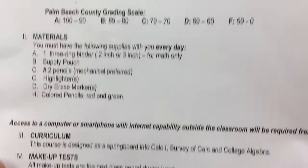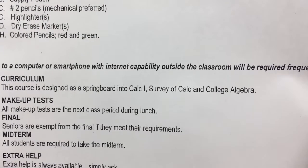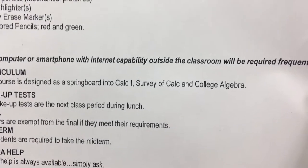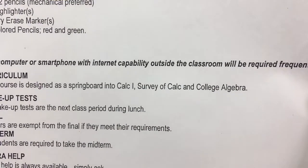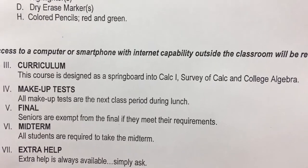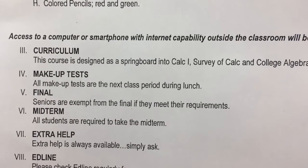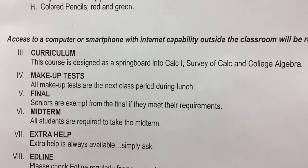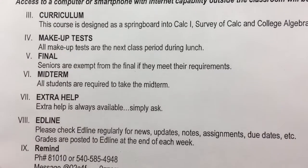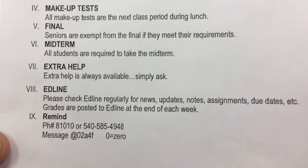Materials list, curriculum, the course is designed to springboard you into Calc 1, Survey of Calculus, or College Algebra. Also, you might be taking AB Calculus here next year. It's supposed to get you into that class. Makeup tests are due the next class period during lunch. Final, seniors are exempt from any final if they meet the requirements. All students are required to take the midterm. Extra help is always available, just ask.